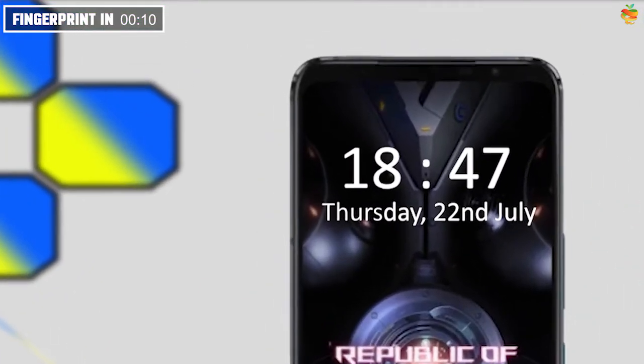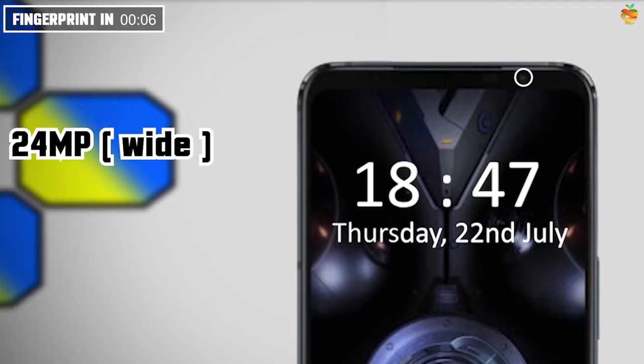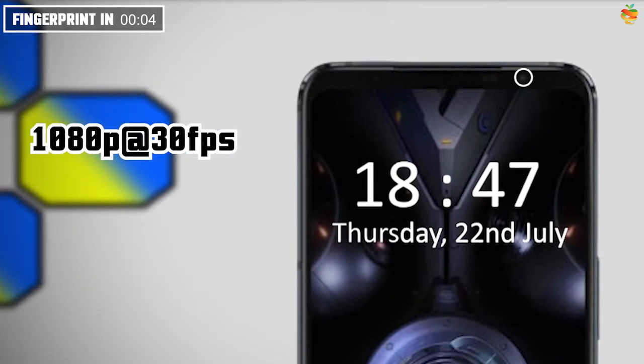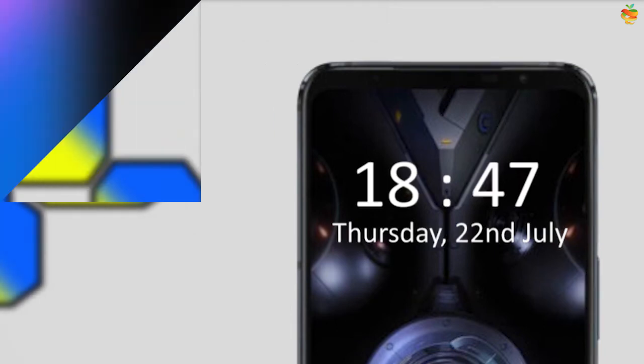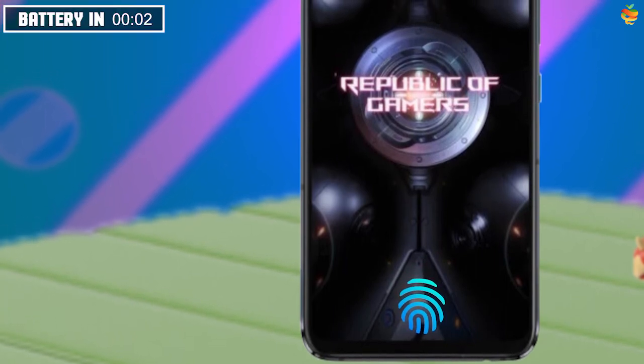The other is the selfie camera. This camera is 24MP wide. In this, you can capture 1080 pixel at 30fps video. The fingerprint sensor is under a display.